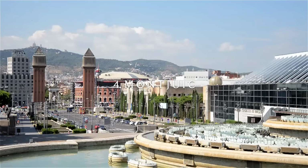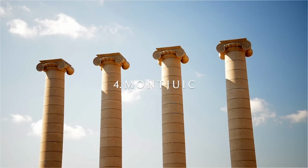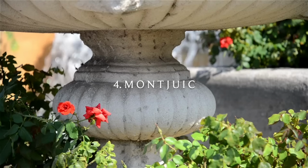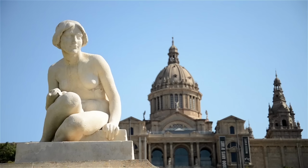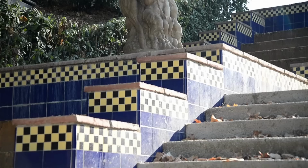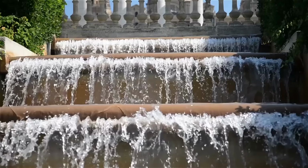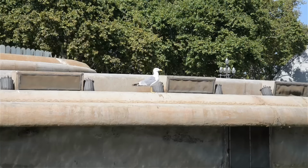Montjuic. A hilltop neighborhood right on the site of an old Jewish cemetery, explaining its name Montjuic, which translates to the Mountain of Jews. And standing 213 meters above sea level, the hillside is crowned by a fortress, Castell de Montjuic, on its summit and slopes steeply down towards the waterfront.